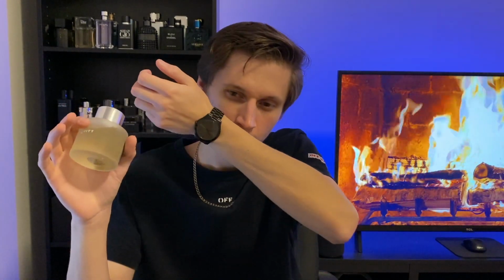As far as seasons go for Commodities Vetiver, I would say, I mean, you do have the apple, but the apple is very much in the background, but you can pick it up. Definitely not the main player. The main player is obviously vetiver, hence the name. A dry vetiver, not any other vetiver I've ever smelled before, to be honest with you.